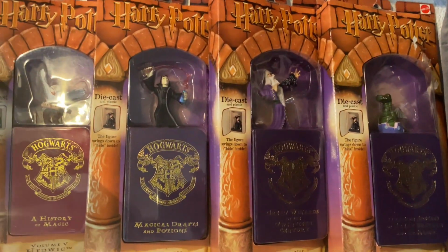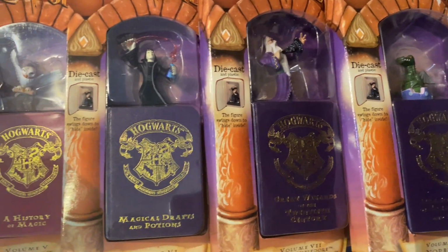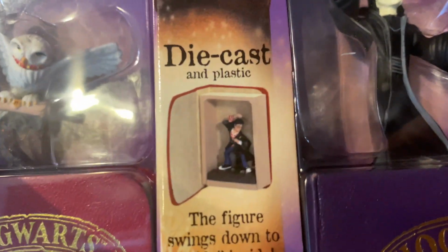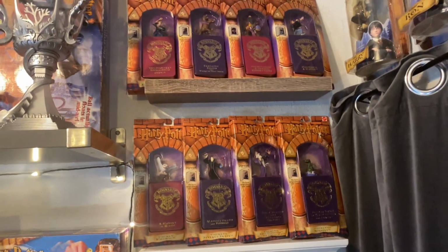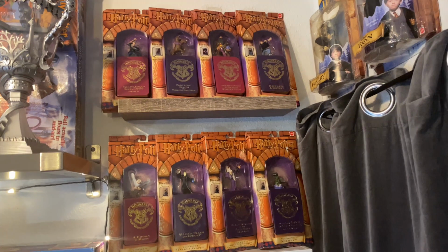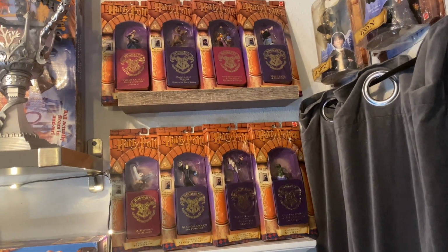These are, the only thing I can think to call them are die-cast metal figurines that flip down and store inside the book. And they made 12 of them. I have 8, and the other 4 I don't think were ever made or are impossible to find because I only see them once in a very blue moon.